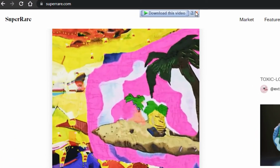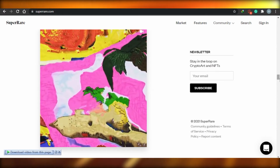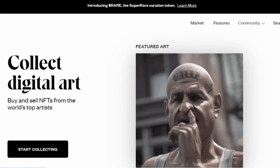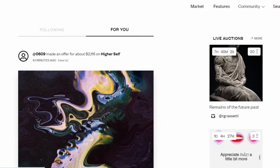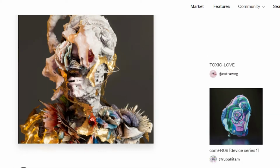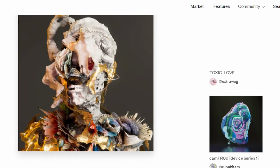Now Super Rare is an amazing website with a lot of cool artwork right here. Now this is different than Nifty Gateway because the art form on Super Rare is a little different, but it has very cool artwork. Also, if you are a seller, you can bid a very good amount on your art, and you can see right here the different artworks that are available. You can see different offers. For example, this art has been offered 7,600 USD, which is amazing.